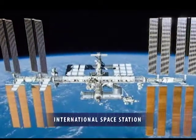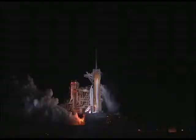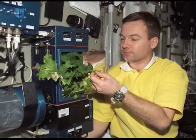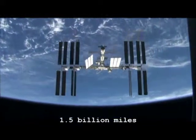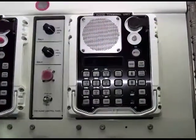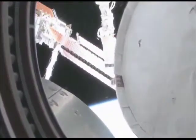Did you know there are people living and working in space? The International Space Station is a habitable artificial satellite. As of this broadcast, 143 launches from Earth have delivered 233 individuals to work on this orbiting laboratory. Scientists conduct an array of experiments as it circles the Earth every 90 minutes. It's traveled more than 1.5 billion miles, which is more than 58,000 trips around the Earth. On board, 52 computers control the station, connected by 8 miles of electrical wire. The entire space station weighs almost 1 million pounds.